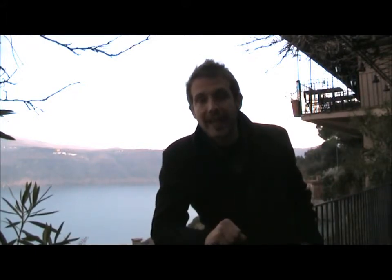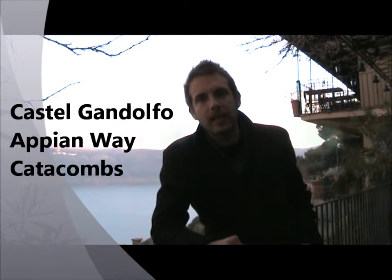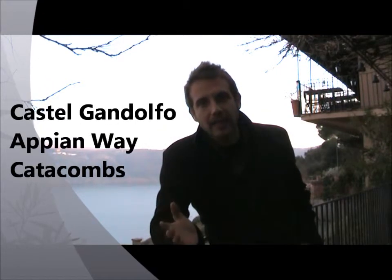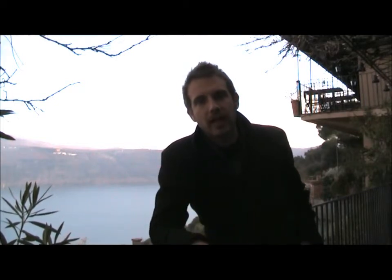This tour will proceed then, after being here in Castel Gandolfo, with a touch of the outside part of the city of Rome too, that can be the Appian Way and the Catacombs. All of this in 9 hours, because you'll be back at the port at 5 p.m.